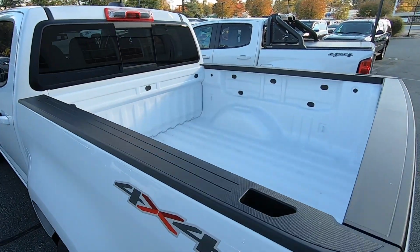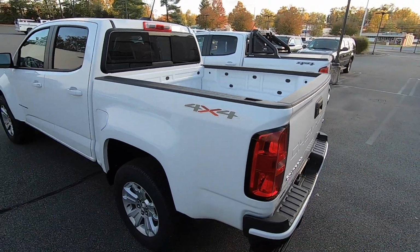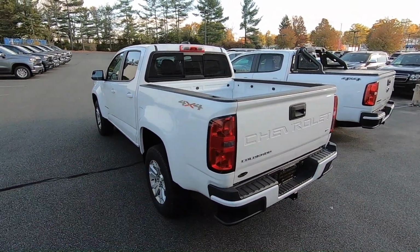This is also the short box model, so this is a 5 foot 1 inch bed. If you get a long box, it's 6 foot 1 inch. The short box or long box, you can pick which one you want when you're looking at a crew cab. On an extended cab, it's only the long box. That's what you're going to get. So that's pretty standard in this setup. This is what we really sell the most of.